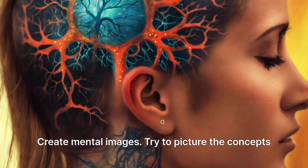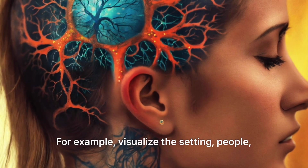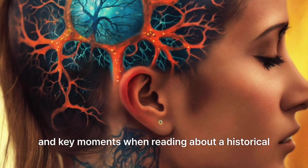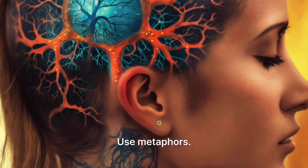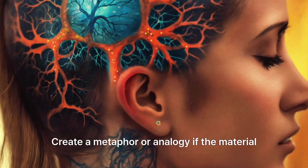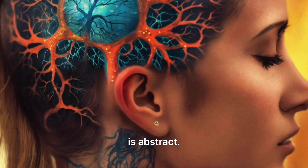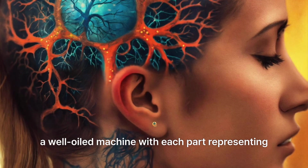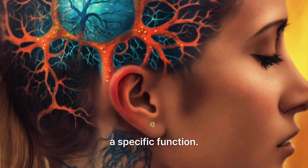Create mental images. Try to picture the concepts in your mind as you read. For example, visualize the setting, people, and key moments when reading about a historical event. Use metaphors. Create a metaphor or analogy if the material is abstract. For instance, imagine a complex system as a well-oiled machine with each part representing a specific function.